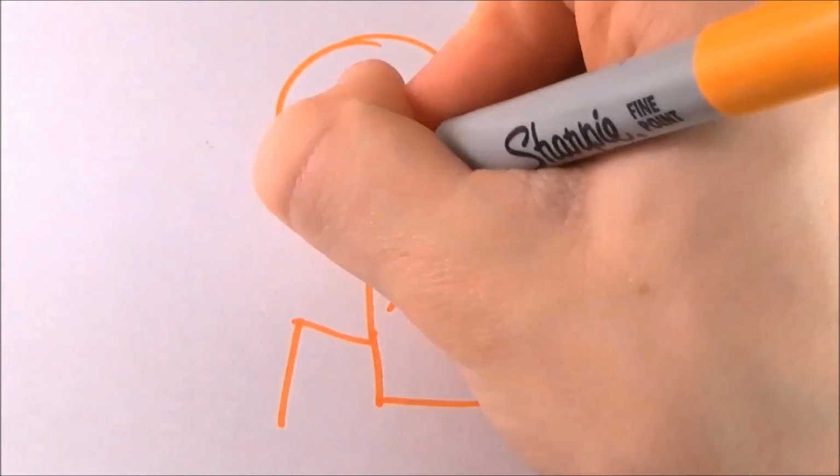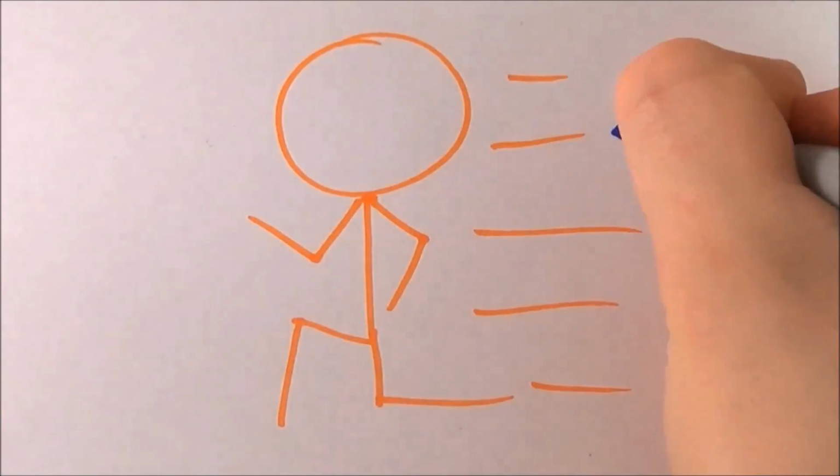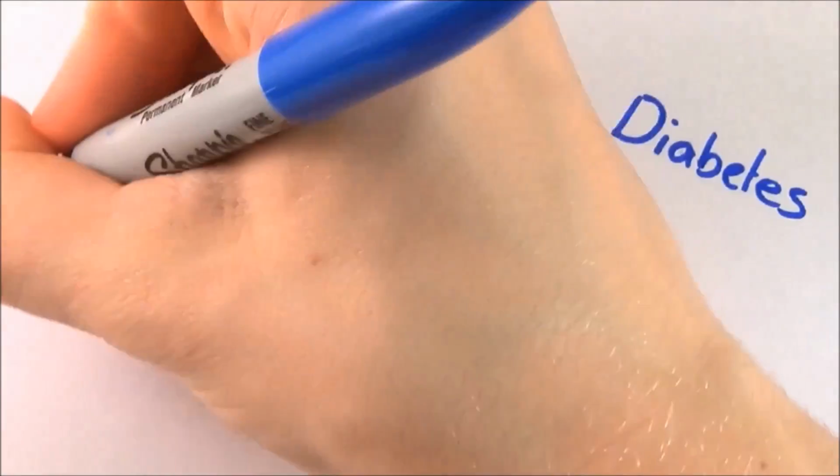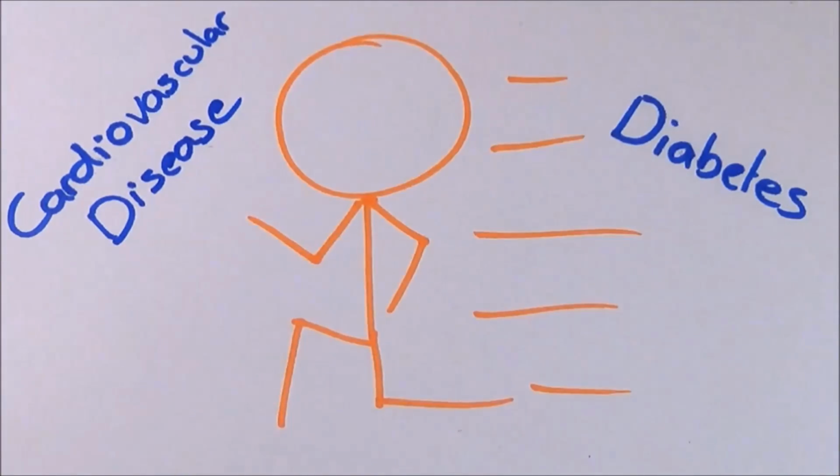Exercise too. Increasing the amount of oxygen in your brain can help it to function better. Also helps prevent memory loss disorders such as diabetes and cardiovascular disease. Exercising also gets more chemicals into your brain which helps protect the cells in it.